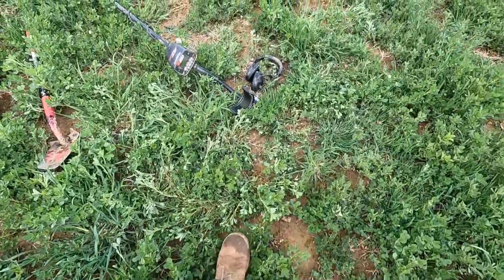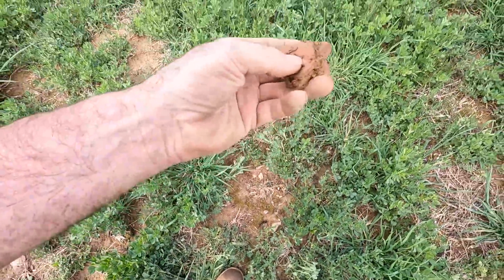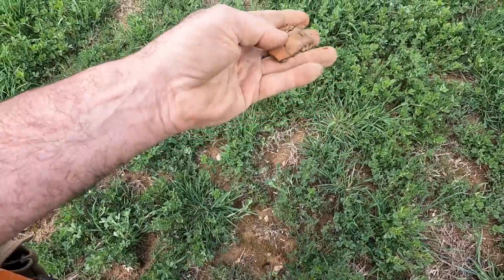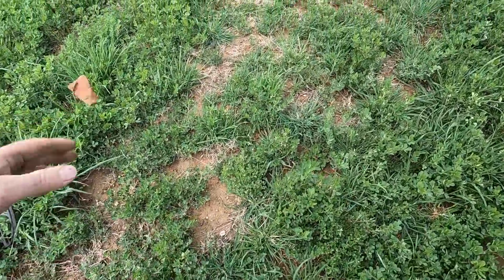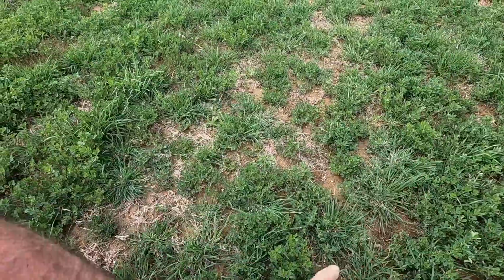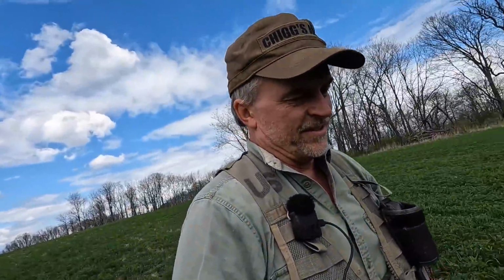Of course, I'm not seeing it now that I have the camera out for you. Oh yeah, here's some redware. So this is a nice early site. Definitely an early site. And we'll work this hillside. Seems to be a lot more iron right through here. All right, I'll let you know how it goes.